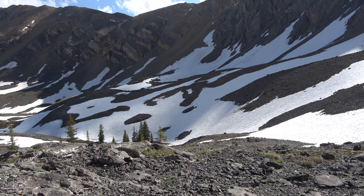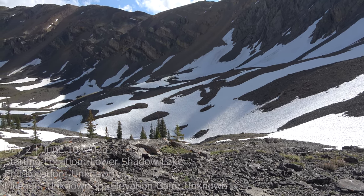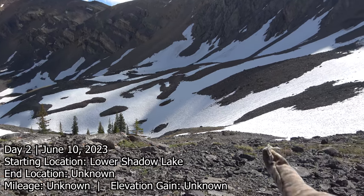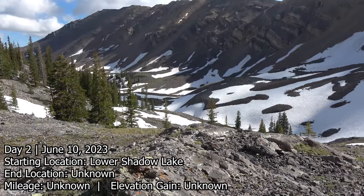Well, I'm all packed up, and welcome to day number two. I don't have a plan for today. We'll decide once I get to the valley floor, but first off, I gotta skirt this snowfield all the way down.